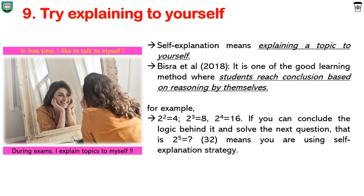Self-explanation means explaining a topic to yourself. Some of us may have been using this method for a long time. For example, if you are studying squares in mathematics by yourself for the first time, based on the solved problems like 2 power 2 is equal to 4, 2 power 3 is equal to 8, 2 power 4 is equal to 16. Likewise, if you can conclude the logic behind it by yourself and solve the next question, that is 2 power 5 is equal to how much? 2 power 5 is equal to 32. That shows you are using the self-explanation strategy. Bisra and his colleagues state that self-explanation is one of the good learning methods where students reach conclusions based on reasoning by themselves.